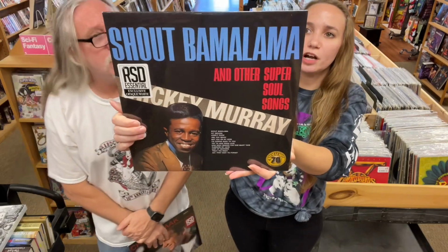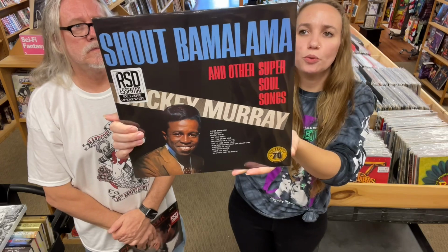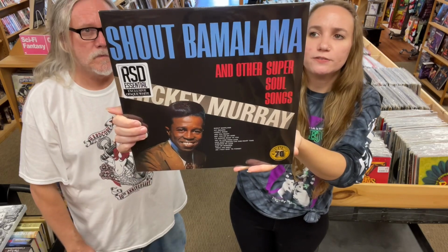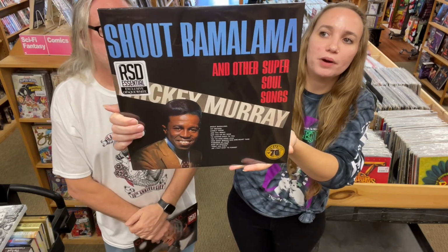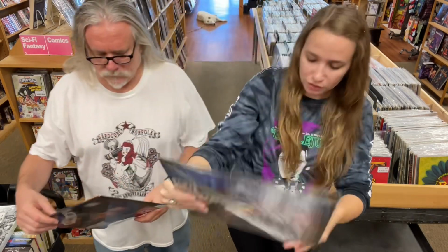This is Mickey Murray, Shout Bama Lama. Inspired by Otis Redding and James Brown, he created his own groovy brand of Southern soul. His first hit, the horn-heavy title track, brought him out of shoe-shining obscurity and into soul stardom. Originally released in '67 and has been newly remastered.